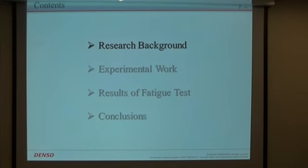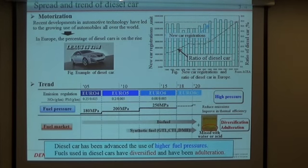Let me begin by explaining the background of our research. Recent developments in automotive technology have led to the growing use of automobiles all over the world. Specifically in Europe, the percentage of diesel cars is on the rise, as shown on this slide. A trend in diesel cars is the use of higher fuel pressures with an aim to reduce emissions and improve in thermal efficiency. It is a response to emission regulations becoming increasingly tight each year.